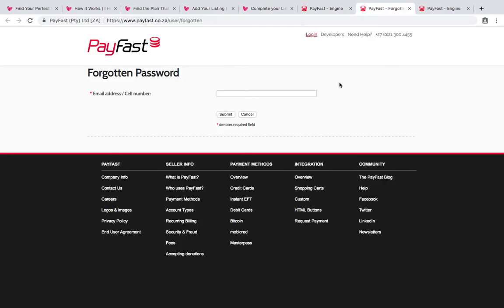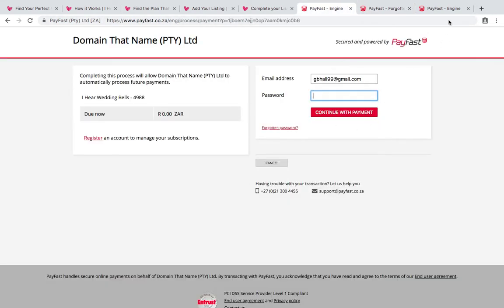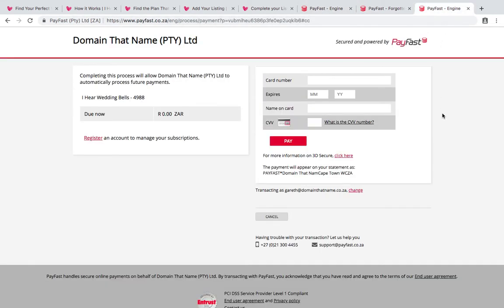Okay, just so you know, the forgot password page looks something like this, and it's a very simple process to reset your password and get it all active again. If you don't see this page when you go to PayFast, you will see this page. Now, this is a simple area where you can enter your card information, and once you've entered your card information, your bank then may ask you for a one-time PIN or some authentication, and you can then go ahead and process payment. Now, it's very important to know that you are currently being processed for 0 rands.